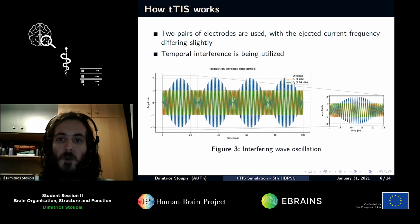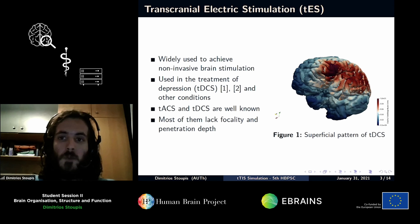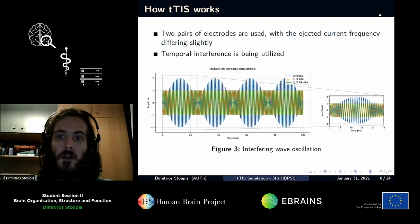Interference is used, and as you all know from high school, you have probably all seen this graph: when two sine waves are superimposed, you can create this interference pattern, and that is what this method utilizes. If we see each sine wave and the pattern it causes on the brain, we see an image like this one. But when we combine them, the image becomes like this. We don't care about the individual image, because each of the sine waves is in the kilohertz range, much higher than the cutoff limit of the neurons, so they don't modulate or cause any problems, at least as far as is shown in the surroundings.